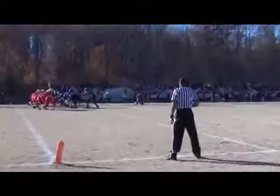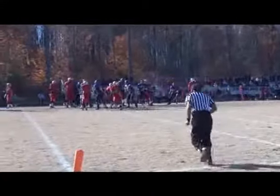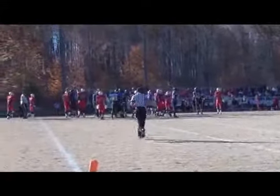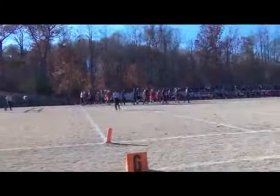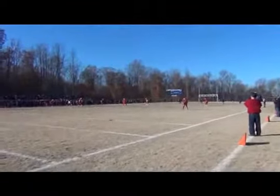Officiating key. Stay in the game. Focus. You can hear some things down here. Balls away. Nice job. Nice job. Okay, kickoff. Here we go again. Here we go. 27-0. 10:35 to go.